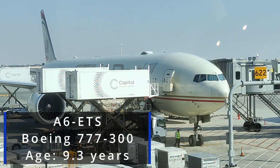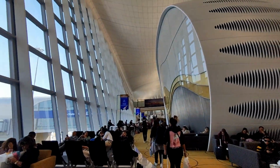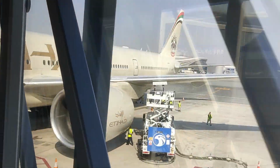Today's flight would be on this 9-year-old 777. It features 328 seats, and looking around the gate area they would probably all be filled. Shortly after, boarding started and I made my way down the jet bridge.